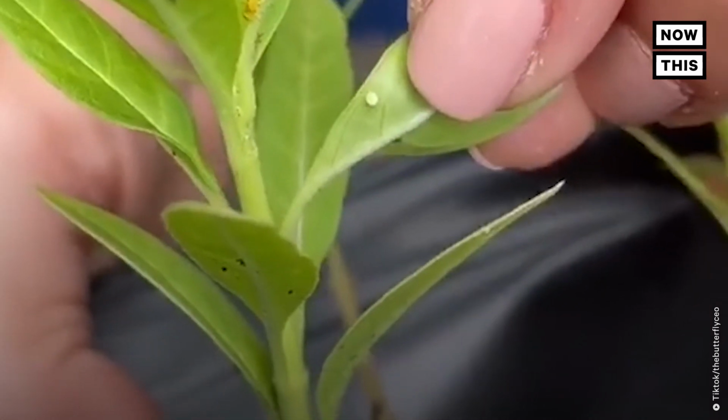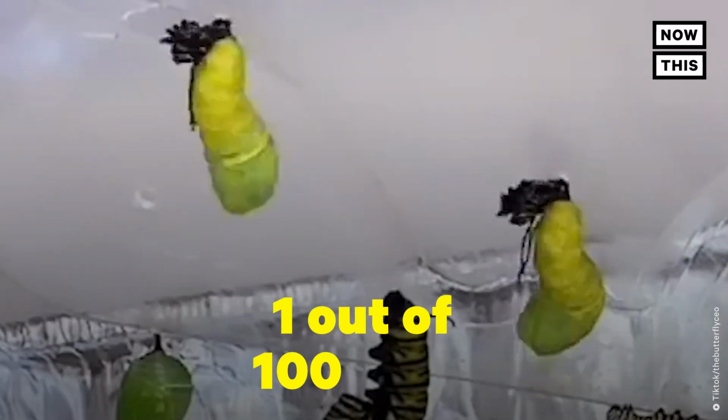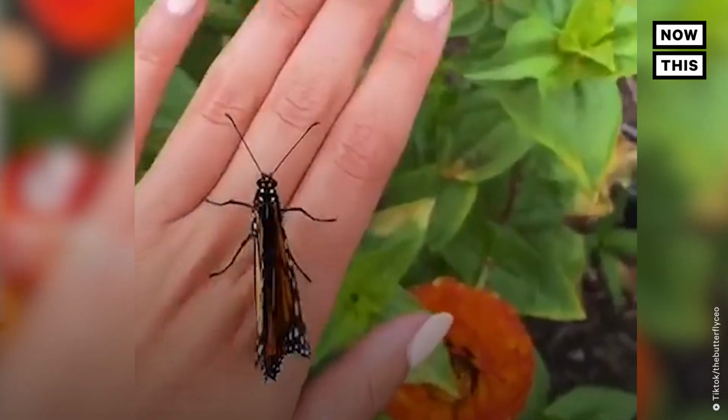Out of every butterfly egg that's laid, 1 out of 100 eggs will make it to the butterfly stage because there are predators. So if you find eggs and bring them inside, then they have a much higher chance of making it to the adult butterfly stage.